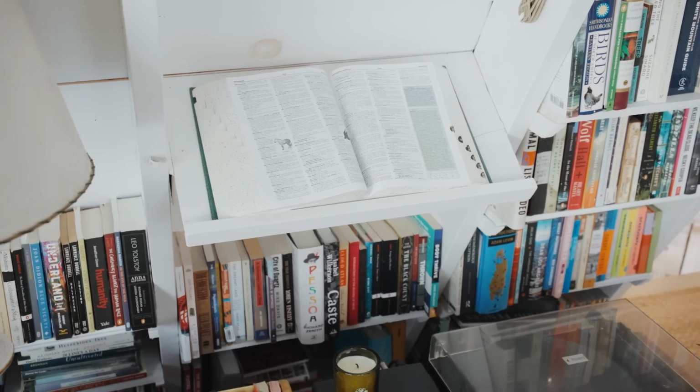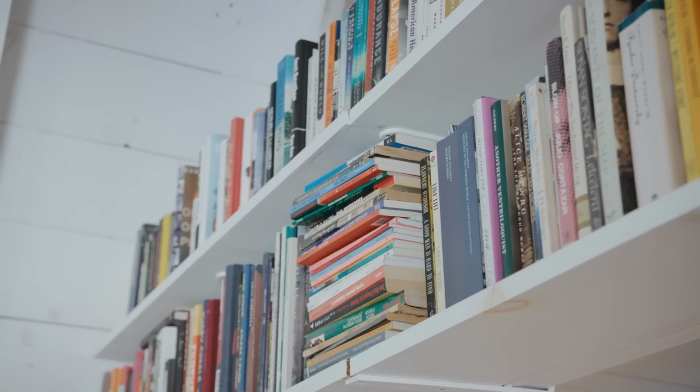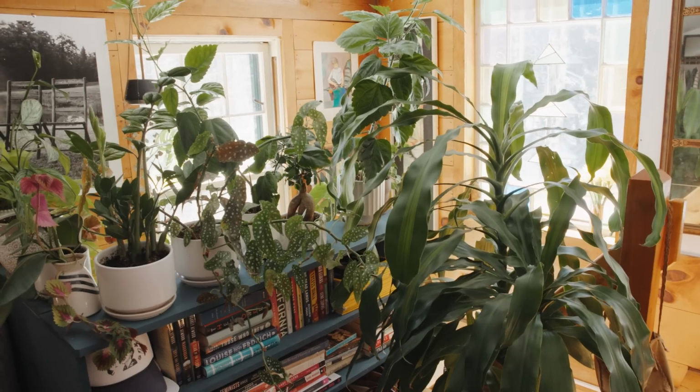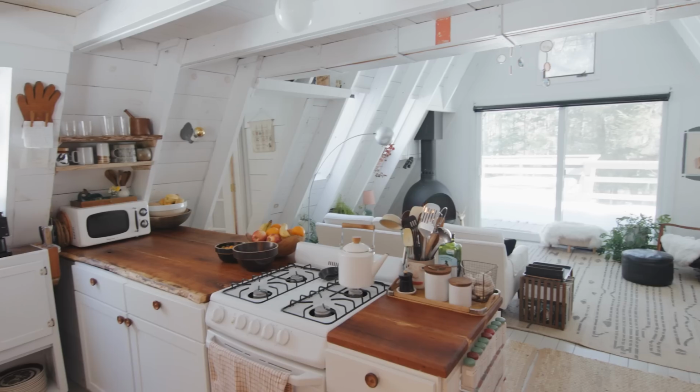We have a lot of books. We have a joke about how he wants to die by being crushed by books, and I want to die by being killed by my houseplants. So it's a houseplant book race to see who will get us first.